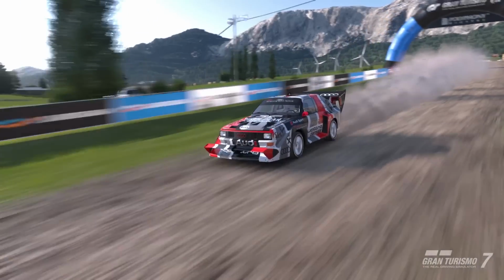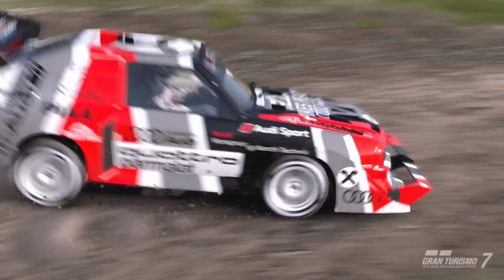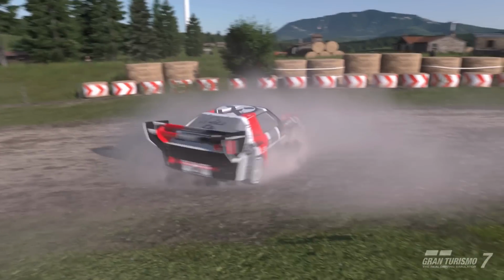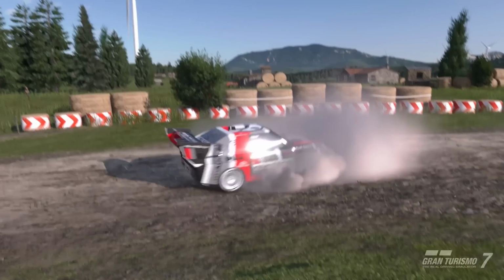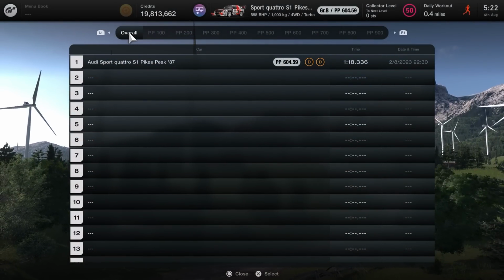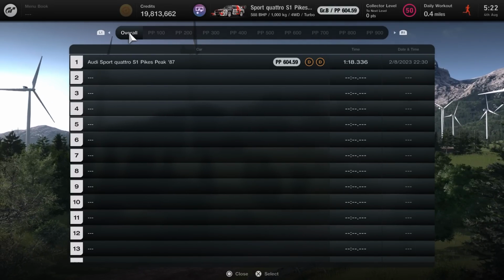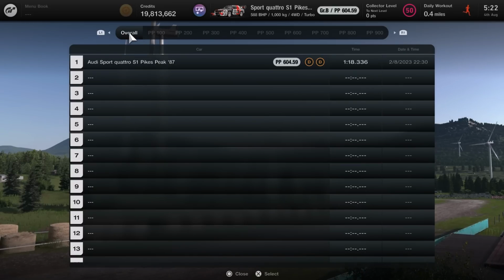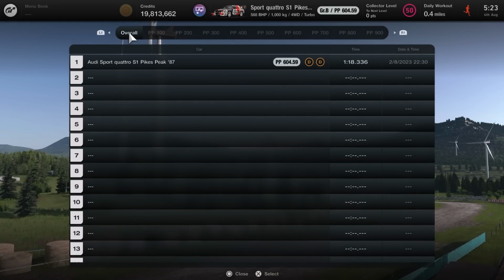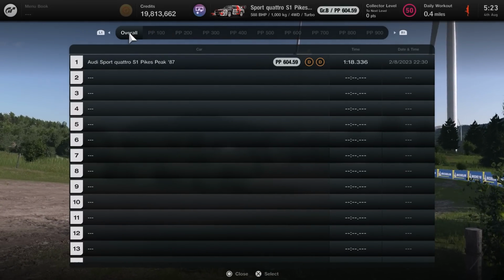So there we go, all over the jumps, all over the dirt, an absolute rocket ship of a car. I really cannot complain. It actually felt very, very comfortable to drive on the dirt. So we're going to check out the pace that the Audi Quattro sets for the rest of the Group B cars for the rest of Gran Turismo 7's life cycle, and it's going to be a 1:18.336 with a PP rating of 604.59 on its dirt tyres.